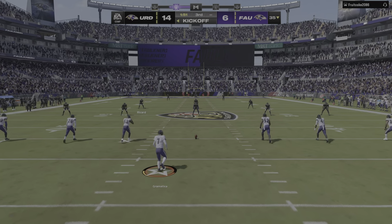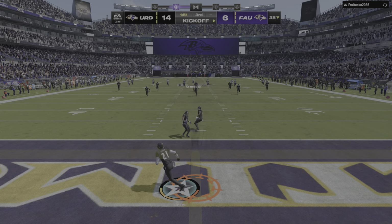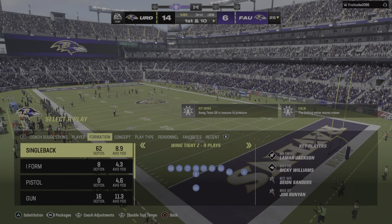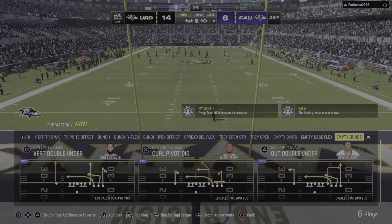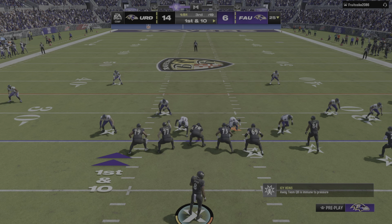Here's the kick unit now for the Ravens as they'll send this one away. And that one will bounce out of the back of the end zone, so we will start here at the 25. The Baltimore offense at the line, set to get going.